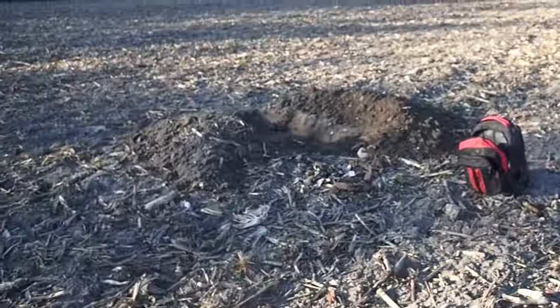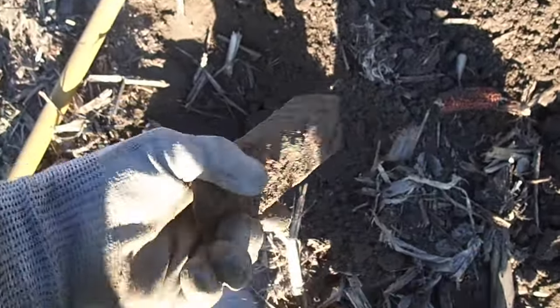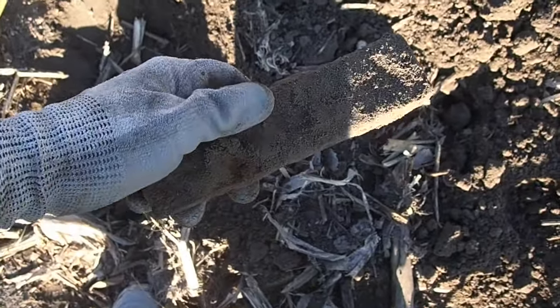Alright, there's my hole right there. Here's the field. I just started checking around the outside of the hole just to see if I hit anything. Hit this big old wedge. I don't know how old that is, but it could be old, I guess.